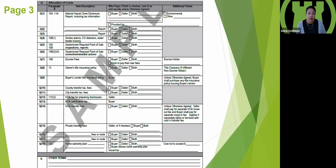And then the buyer's lender's policy insurance, it's up and down the state. It doesn't matter where you're at. Typically that's the buyer's responsibility. If they're getting a loan, they pay for the policy. I'm sure if it was a different market, maybe in additional information, you can mark that the seller pays for the buyer. I've never seen it, but it's a possibility.